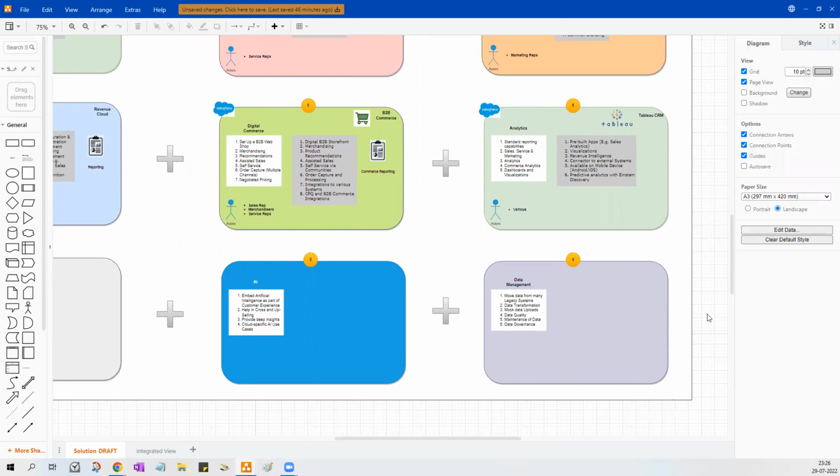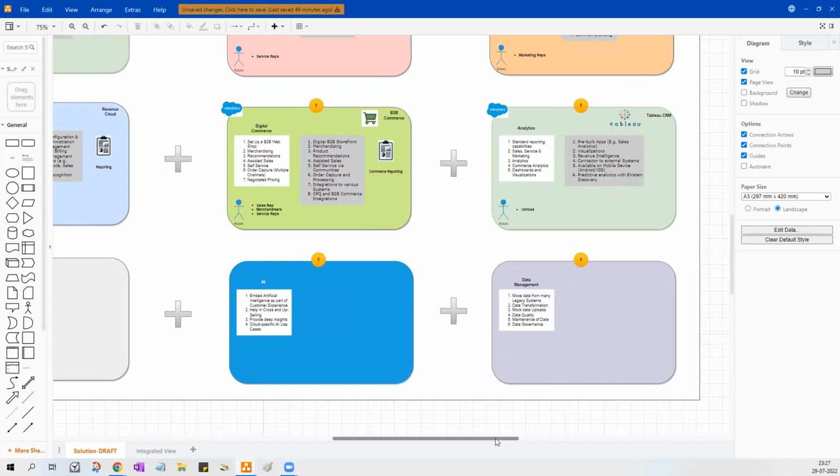So Tableau CRM already provides a lot of pre-built applications, right? It has a sales analytics app, a service analytics app, and a B2B analytics app. It even has revenue operations analytics, which helps the sales team gain insight on the pipelines, can be used to improve forecasting accuracy, and generate more revenue. So that's the analytics part.